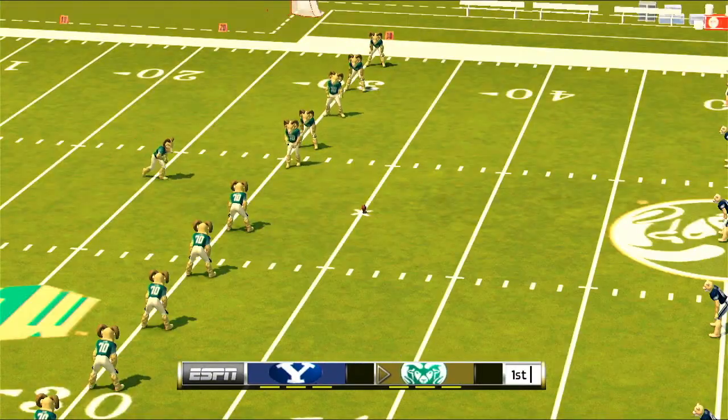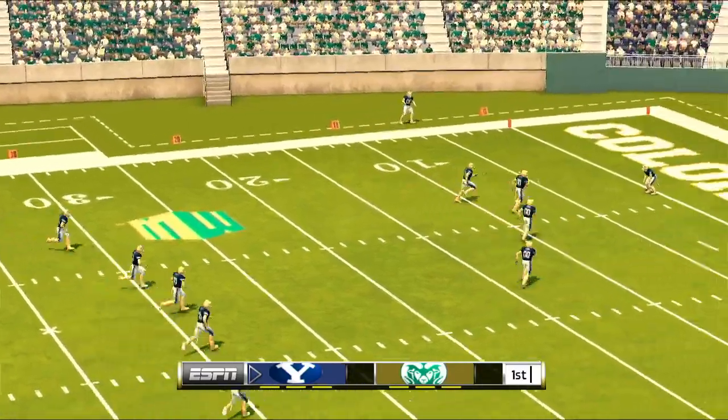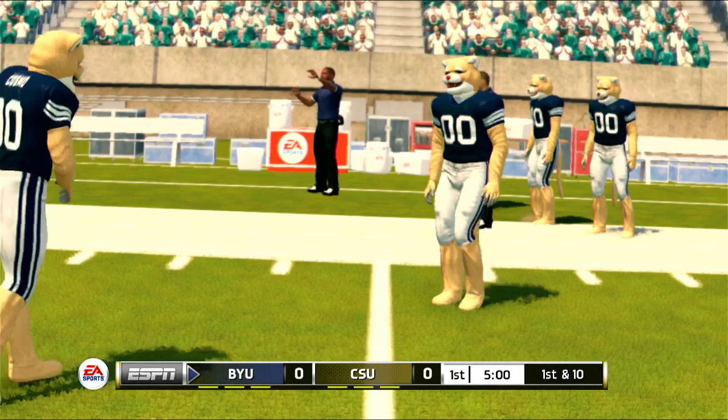We'll see how these two teams play in this game as they prepare for the opening kickoff. And he got all of this one. Great kick. And it goes into the end zone, down for a touchback.